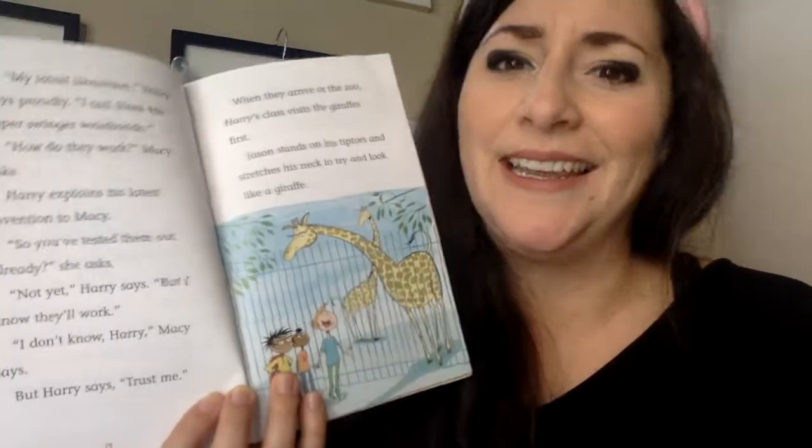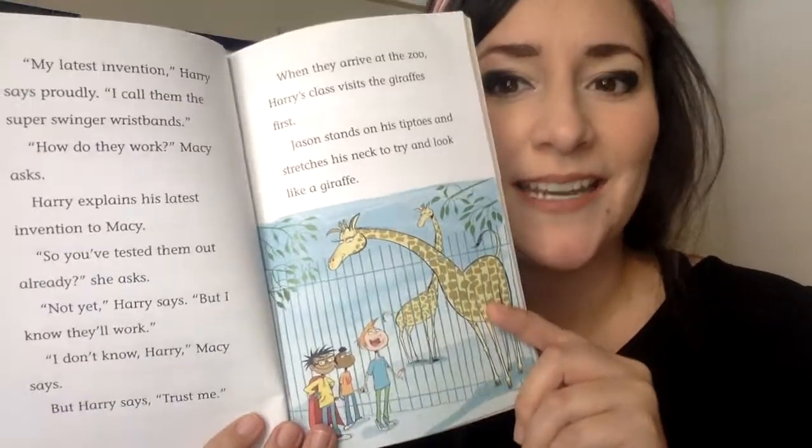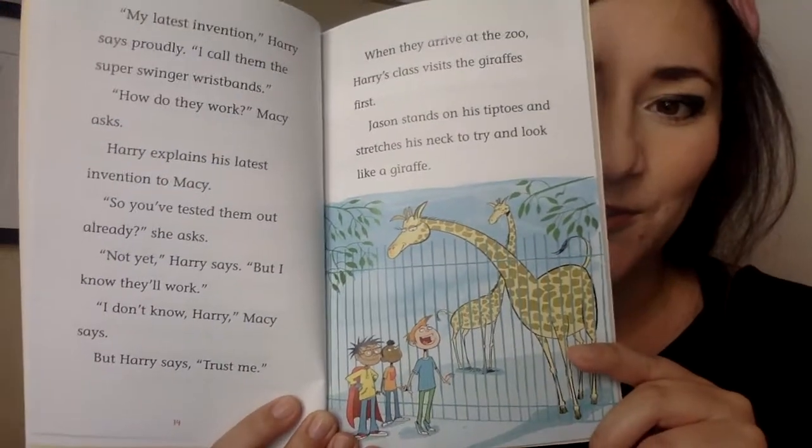That's another thing that we can write down about Harry, is that he doesn't always test out his inventions before trying them out.